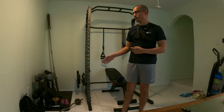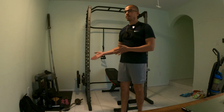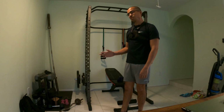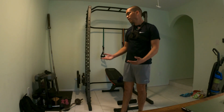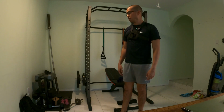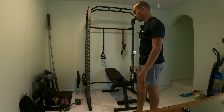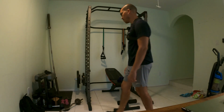I don't have 12 and a half pounds here. I just never got a chance to buy it, but I recently did buy 15 pound dumbbells. So we'll see if we can get some 15 pound reps in there. And if we can, then we'll go ahead and do it. So let's see what we can do here. I guess let's just go directly into five.